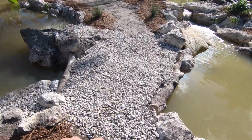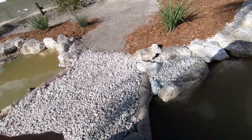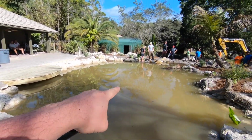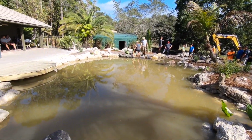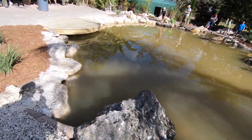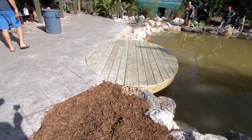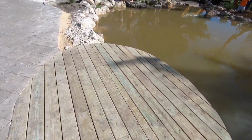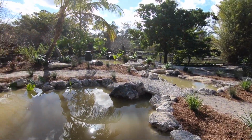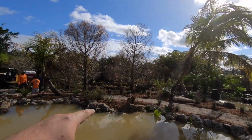And this is a land bridge. We used a big piece of culvert under here so you can walk across. But here's the pond. Man, there's so much rock work in there. I wish you guys could see, but it's all mucky right now from getting washed off. Here's the deck we built with them. Cantilevers out over the pond. What a view for a backyard. We stuck those palm trees in there today.